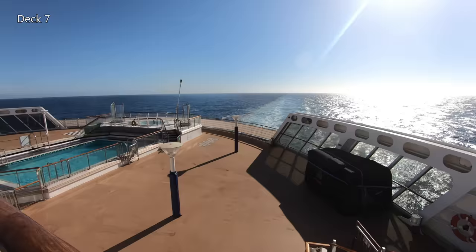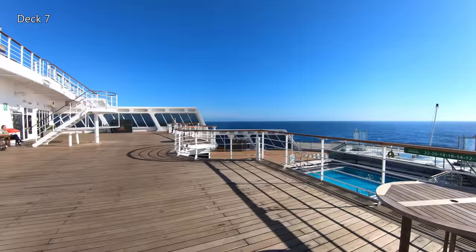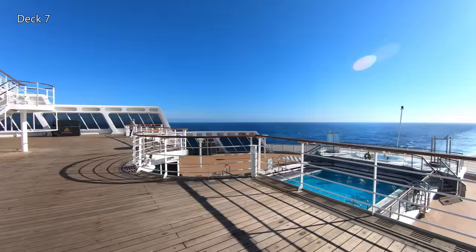And here you can see the wake water trail. There is a lot of space here. You also see some of these Spartan open areas at a higher deck later.